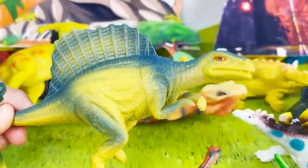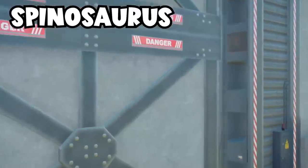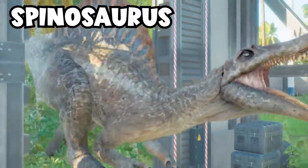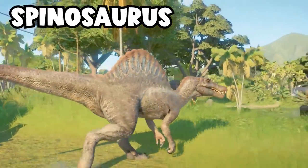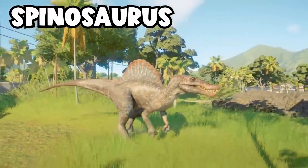It's the Spinosaurus. Its name means strike fire, and it was a carnivore that lived in what is now North Africa.